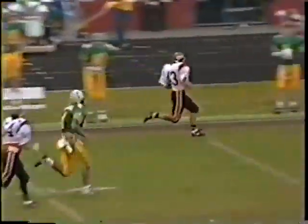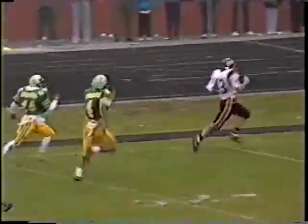30, 35, 40. He may be gone. 40, 35. Peters is after him. Daryl Moore at the 15, the 10, the 5. Touchdown, Kennewick!